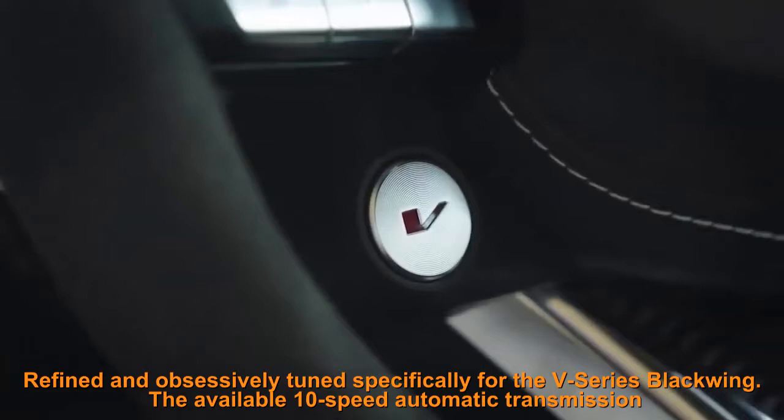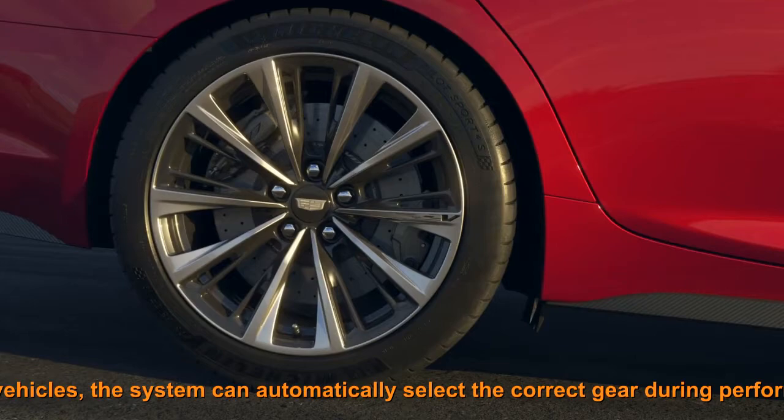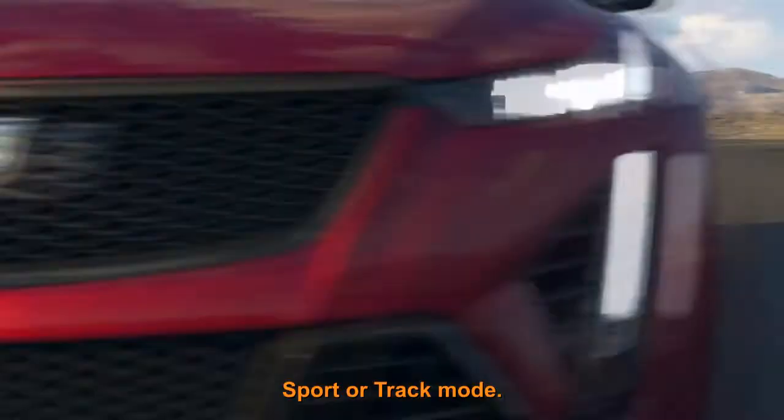Refined and obsessively tuned specifically for the V-Series Blackwing. The available 10-speed automatic transmission delivers lightning-fast shift times, giving you smooth power you can feel. With dynamic performance mode, exclusive to V-Series vehicles, the system can automatically select the correct gear during performance driving when in sport or track mode.